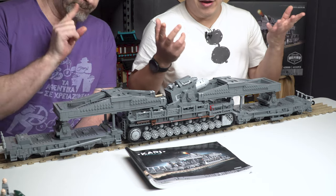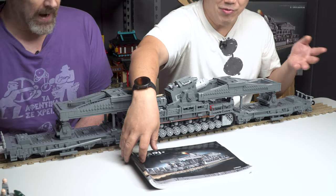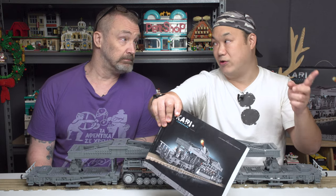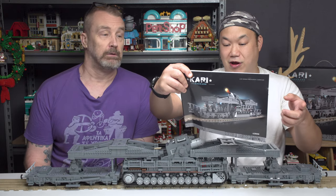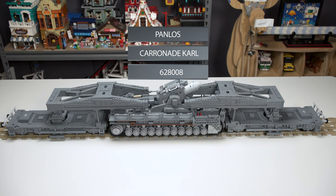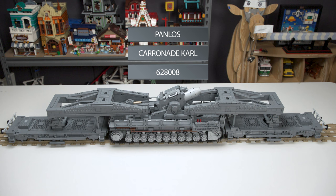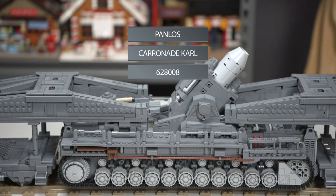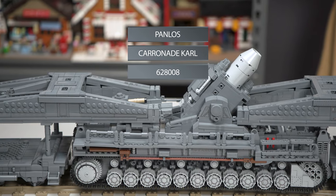This one is kind of the same idea, right? But this is from another brand. And they will, in fact, release the Dora in the future. So I'm probably going to have to get that one to review for you guys as well. Okay, let's just look at this thing. This is Pantlos Bricks. Carl Carronade, not Carrie. I don't know why they did that with the L. Sweet Carronade.